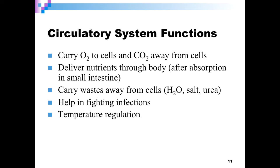Another job of the circulatory system is to deliver nutrients through the body. This is after everything is absorbed through the small intestine, and we'll talk about that when we do the digestive system coming up. And then to carry waste away from cells. So not only are we talking about CO2, but we can talk about water, which can be wasteful depending on the cell. We can be talking about salt, and urea, which is a really concentrated form of urine that contains a lot of nitrogen. And then last but not least, it helps in fighting infections, and the big one is temperature regulation. Our circulatory system is really important in maintaining temperature as a part of homeostasis.